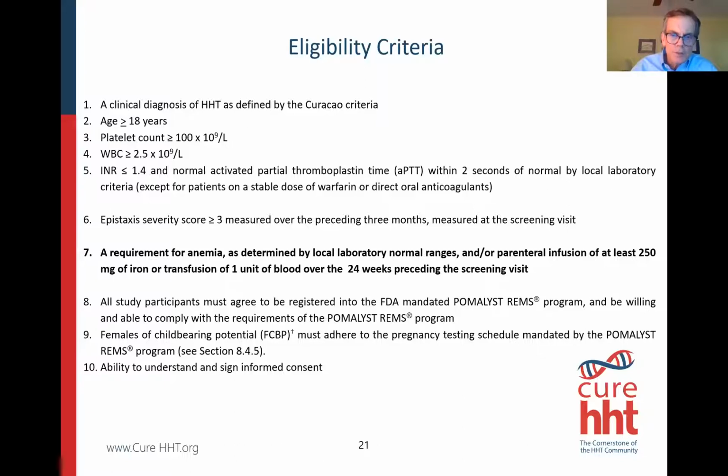So if you have heavy nosebleeds and you have a very diligent doctor who gives you iron every week, and that's enough iron to keep you from having anemia, but the frequent iron infusions are still hurting your quality of life, you will still be eligible for this study. I just want to make that clear. You know, the other criteria basically have to do with the fact that, like any drug, we have to be careful of this drug in women of childbearing age, and we have to make sure that they use appropriate prevention of pregnancy and make sure we get pregnancy tests regularly to make sure that doesn't happen. Next slide.